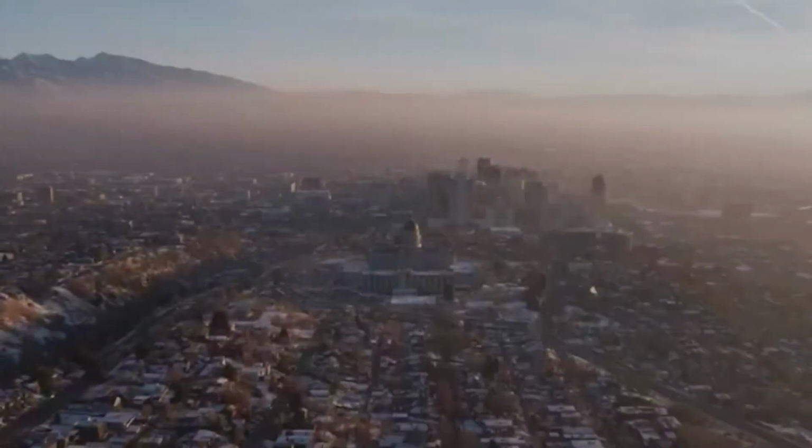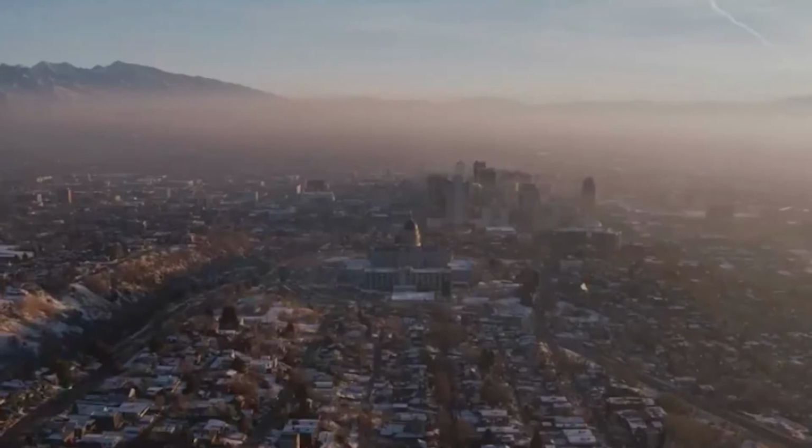One negative thing about the winter here in Utah is that we have an inversion, and that is like a layer of polluted air that just kind of sits in the valley. And this is because warm air moves in and it gets trapped and it has nowhere to go because it's situated between mountains. So it creates this layer of inversion, and it's an unhealthy time of year here.